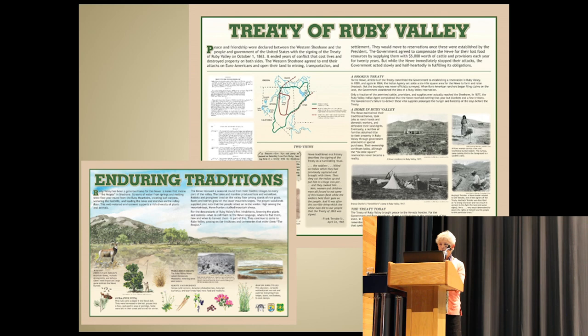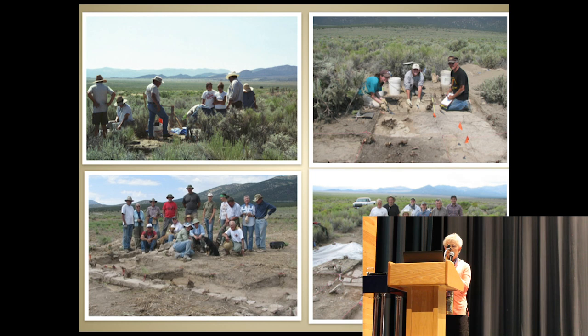And last but not least, I'd like to thank the many volunteers who worked on this project. We had volunteers almost every year who did an amazing job excavating through the Passport in Time project, which is a Forest Service volunteer program. If you're interested in doing archaeological projects or historic preservation projects, they link people up with interesting projects, and it's a fabulous program.